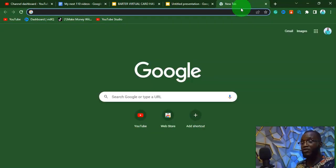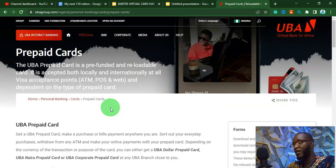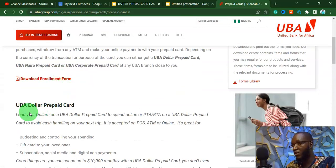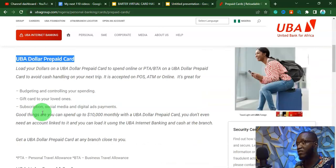So let me show you what this card is capable of. Basically, this is the UBA platform, and this is the prepaid card category. As you can see, this is the dollar prepaid card. Make sure you are requesting the dollar prepaid card, because they have the dollar and they have the naira, as I showed you earlier. Make sure you add that dollar sign. So they will give you the dollar, you load your dollar prepaid card and all that. These are what you can do with it.